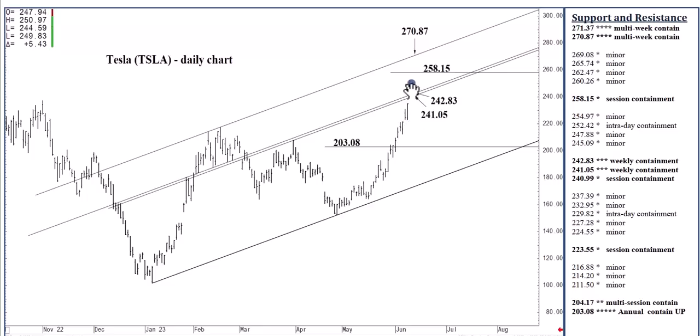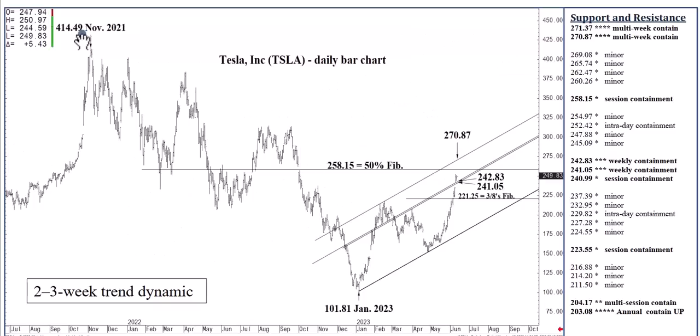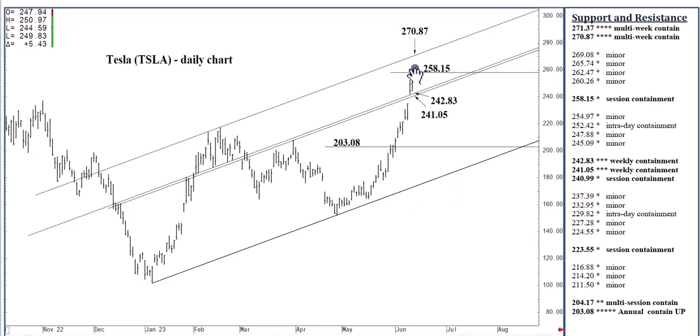We gapped above this area last Friday. It is 241.05 to 242.83, able to contain selling through the week, and above which 258.15, which is a longer term 50% Fibonacci level on the daily chart over the extremes of the last 2 years. 258.15 is expected over the next few days, possibly today, and this 270.87 rising channel top over the next couple of weeks. So let's talk the day itself.